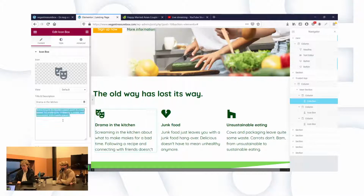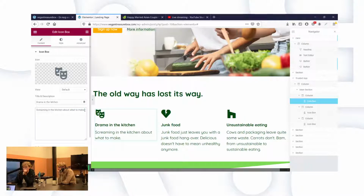This is too long, because it actually has to come down to something as well. Or if you scream in the kitchen about what to make, it makes for a bad time. Focusing on eating is better. Is that better? Yeah, I think so.